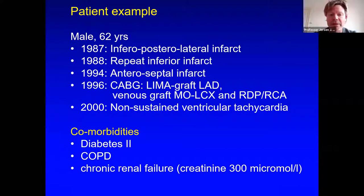I'm going to give you this example here. This is a man, 62 years old. In 1987, he has the first infarction, which is an inferoposterolateral infarction. In 1988, he has a second infarction. In 1994, he has a third infarction. And in 1996, he gets bypass surgery. In 2000, he has his first non-sustained ventricular tachycardia. He also has comorbidities: he has diabetes type 1, he has COPD, and he has chronic renal failure, as indicated here.